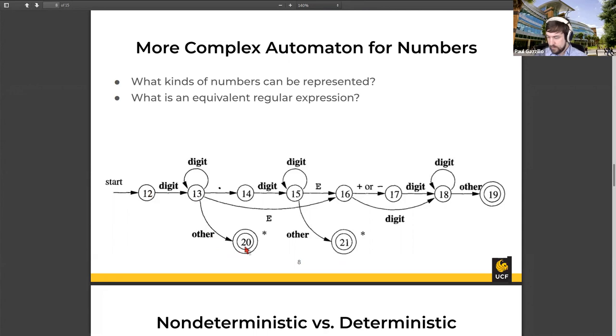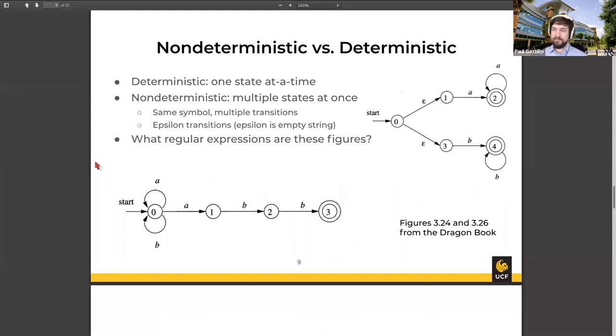What is the star next to 20 and 21? I don't know, actually. I'd have to go back and look at the Dragon Book. I'm not sure. They probably had a little note. I think it's not related to the specification of the finite state machine. I think it's a note that they had. They were probably saying something about it, but I'm not sure. Yeah, it's not Kleene star.